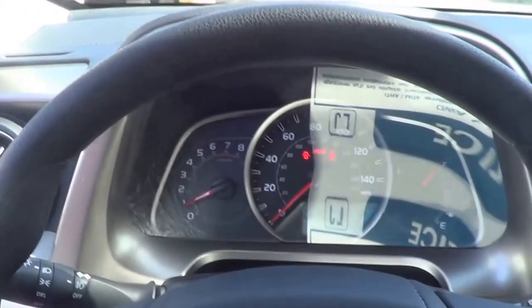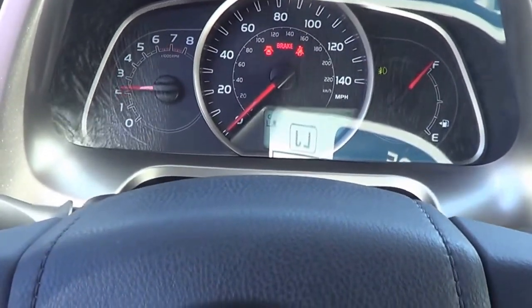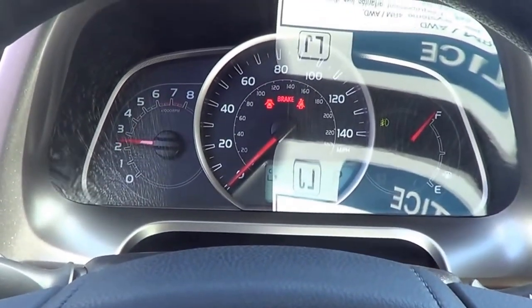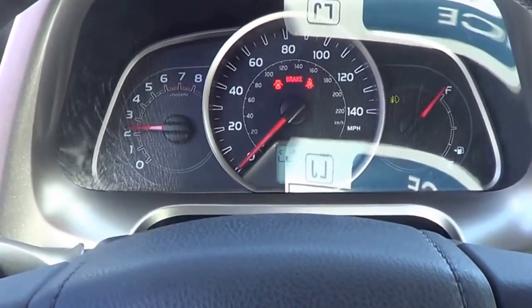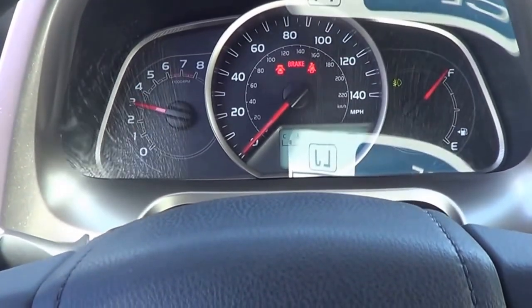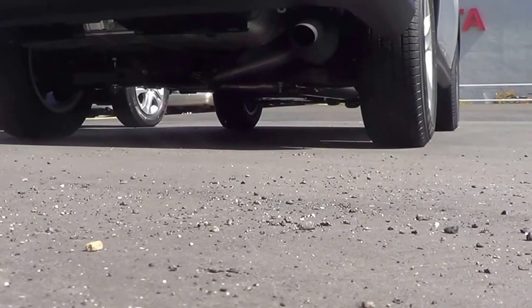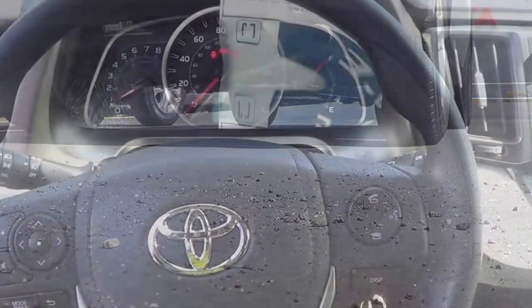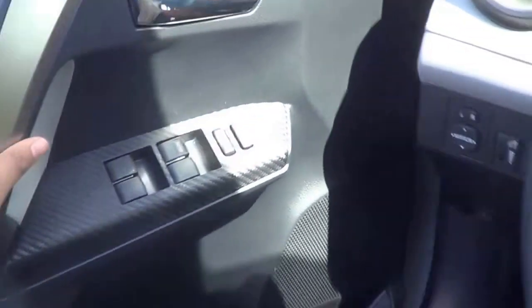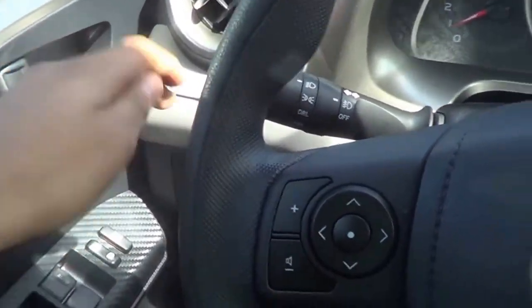And let's go ahead and hear how that Camry engine sounds. Nice. You also do have chrome door handles.